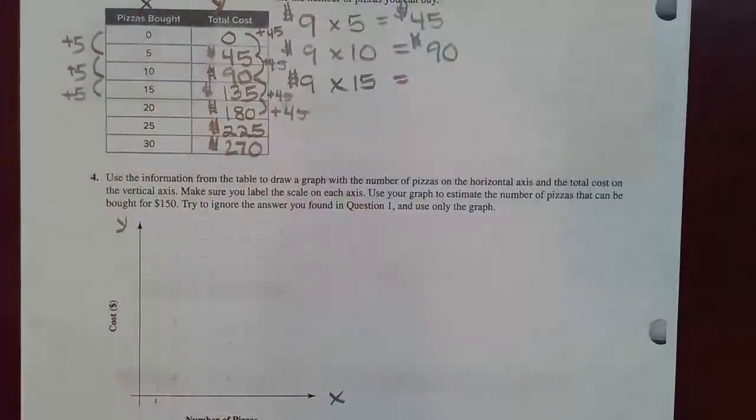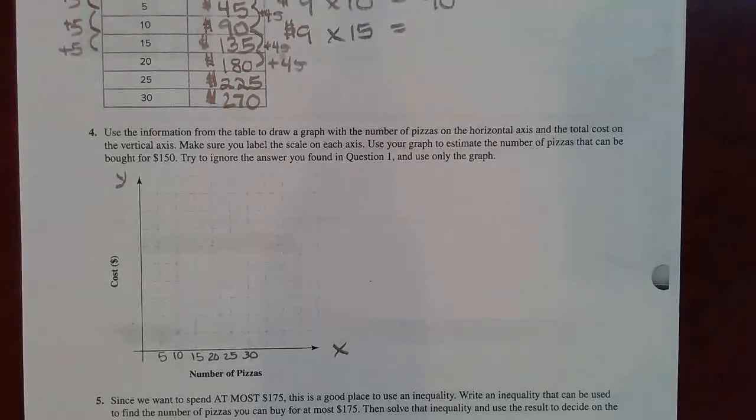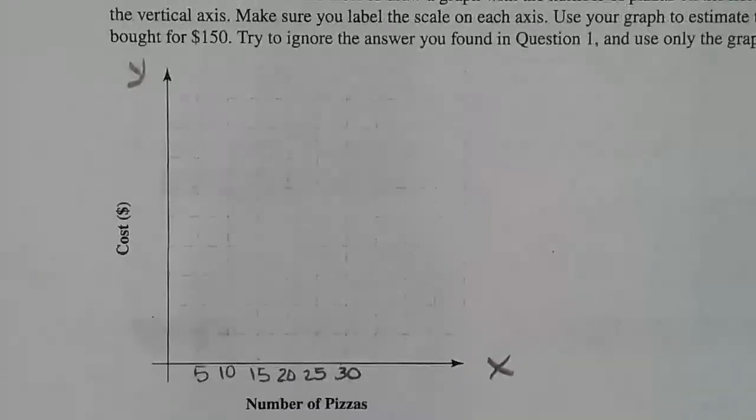So I'm going to call this, let me just get a better pencil. I'll call that 5, 10, 15, 20, 25, and 30. That way I'll be able to plot each of those x values. See if I can make this a little bit bigger. Oh, okay, that's better.